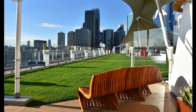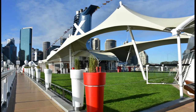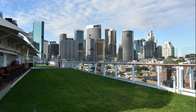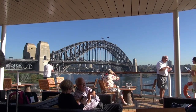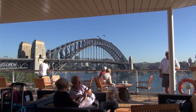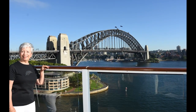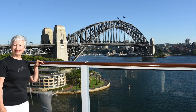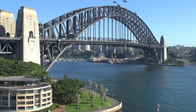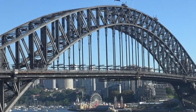Before disembarkation, we took the time to walk around Deck 15, that offered fantastic views of Sydney. The Sydney Harbour Bridge across Sydney Harbour carries rail, vehicular, bicycle and pedestrian traffic between the Sydney Central Business District and the North Shore. The bridge is nicknamed the Coat Hanger because of its arch-based design, or is simply called the Bridge by Sydney residents.